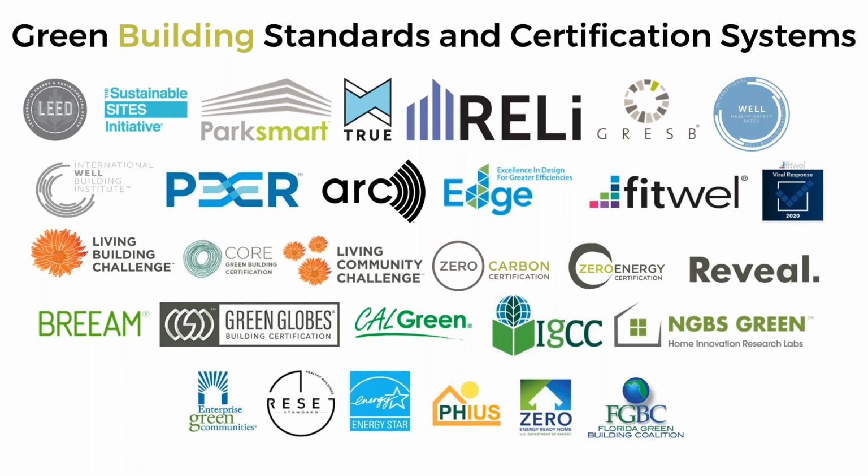human health and well-being. In 2014, the WELL Building Standard was the first standard to focus solely on how a building impacts human health and wellness. Other certification systems, such as the Center for Active Design's Fitwel standard, have followed in WELL's footsteps. There are many green building programs that have since launched supplementary programs, as LEED has. There are other programs that are included within USGBC in addition to LEED. There's ParkSmart, SITES, and Living Building Challenge also has supplementary programs including CORE, Living Community Challenge, and many more.